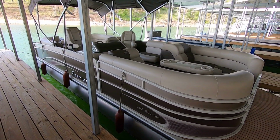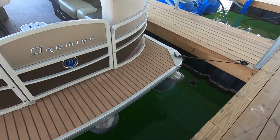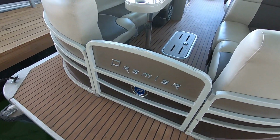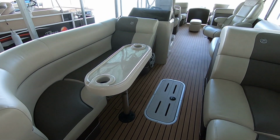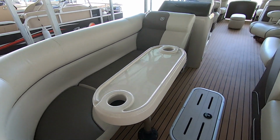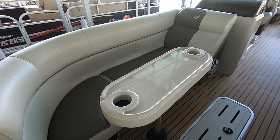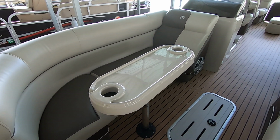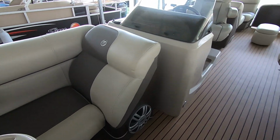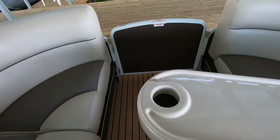So, as you can see, we've got the Tritoon PTX package and the luxury woven vinyl flooring. This has the teak look to it. This is a 3-gate layout. We've got a removable table right here on your starboard side bench seat. I actually really like how that's kind of a slim table, so you can leave that table up and still walk easily around it. And of course, it's on a swivel too, so you can spin it.